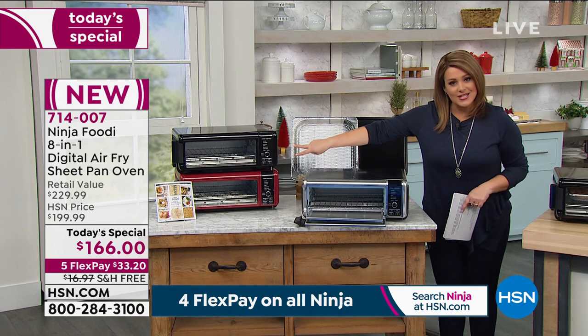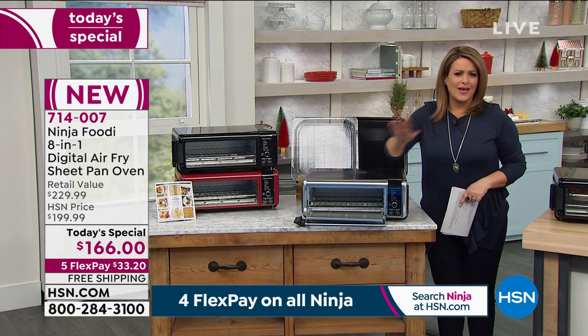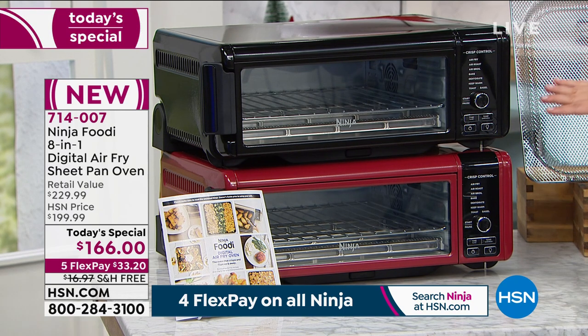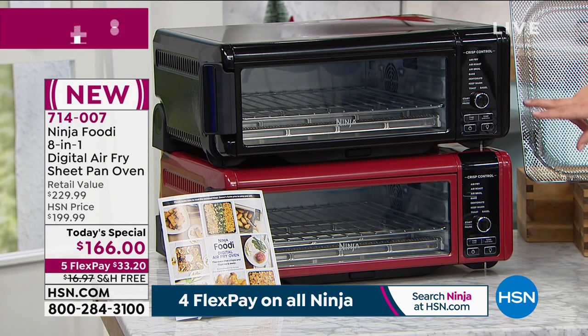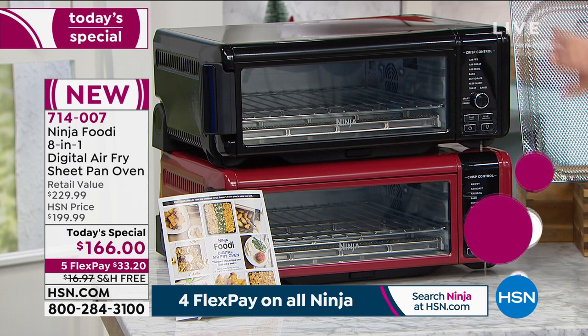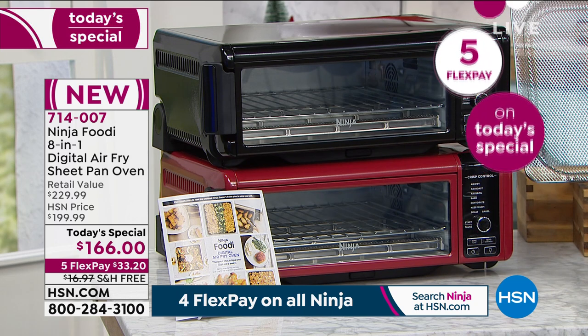We have 2 HSN exclusive colors. You will not find those anywhere else. And by the way, FYI, those are on extended delivery, so you will receive those. We're guaranteeing by October 23rd. Might get them sooner, but I did want to let you know if the black or the cinnamon is your choice today, you might have to wait just a little bit more for it.